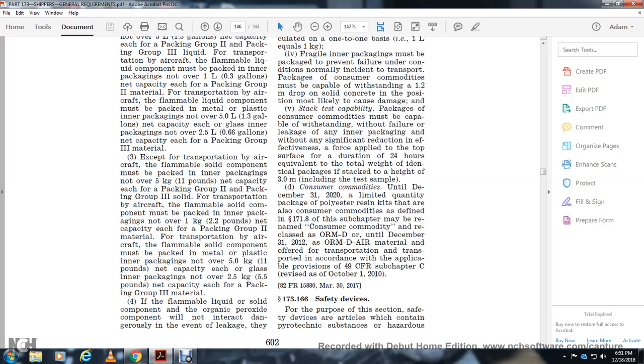For transportation by aircraft, the flammable solid component of the packaging must have inner packaging not over 2.2 pounds net capacity for packing group 2 material. For transportation by aircraft, the flammable solid component must be packed in metal or plastic inner packaging not over 11 pounds net capacity each, or glass inner packaging not over 5.5 pounds net capacity, of packing group 3 material.